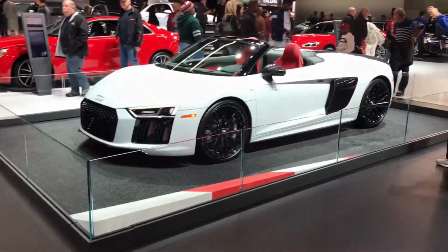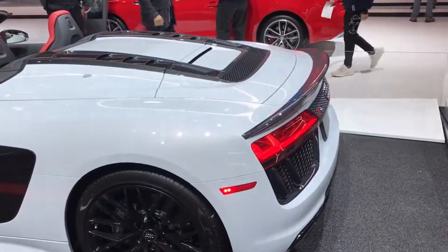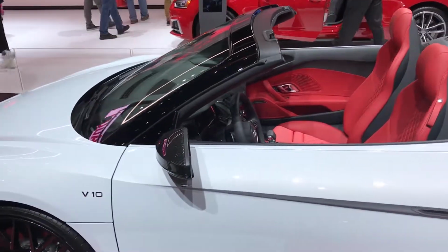Of course, the Audi R8, one of my favorite cars, has to be represented at the auto show. I love the Spider, and I wish I was in a position to get one. One day, maybe one day.